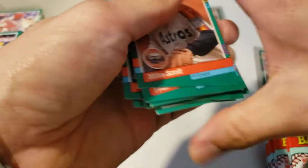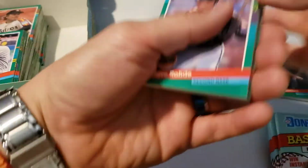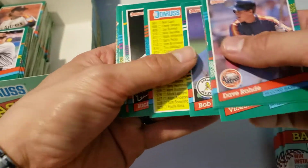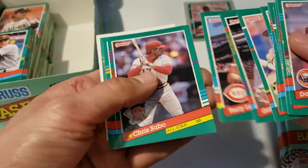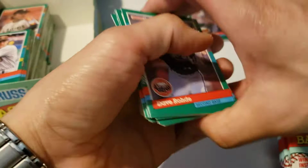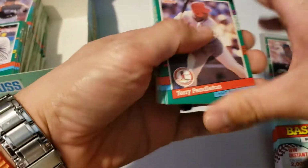So we just want one of the Elite Series cards, or if we can get another Andy Hawkins, which would be dope. That would be 3 error cards in one case. There's another Barry Bonds, and see, nothing much. Look, we're almost halfway, and nothing yet.